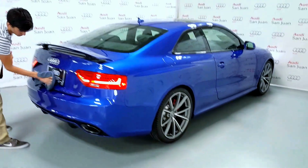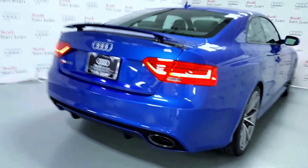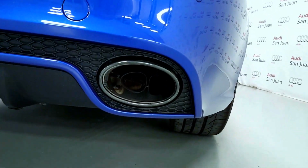Unique color, again, it's called a Sepang Blue Pearl. There's the exhaust. I don't know if we can see inside. You see that little butterfly that opens up? Gives you a loud burble.